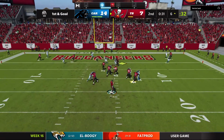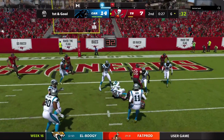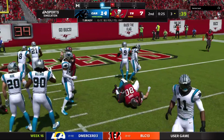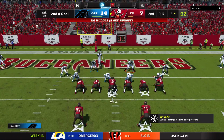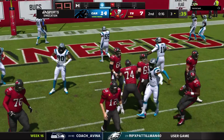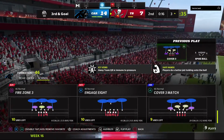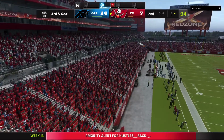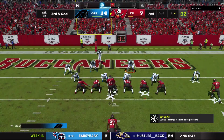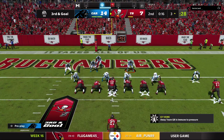Now Brady. Quick hitter here. It's complete. And he gets halfway there from the 6 to the 3 on a gain of 3. So the ball position now at the 3. Here's 2nd and goal. Big play coming here. It's 3rd and goal. Let's get off the field, D.